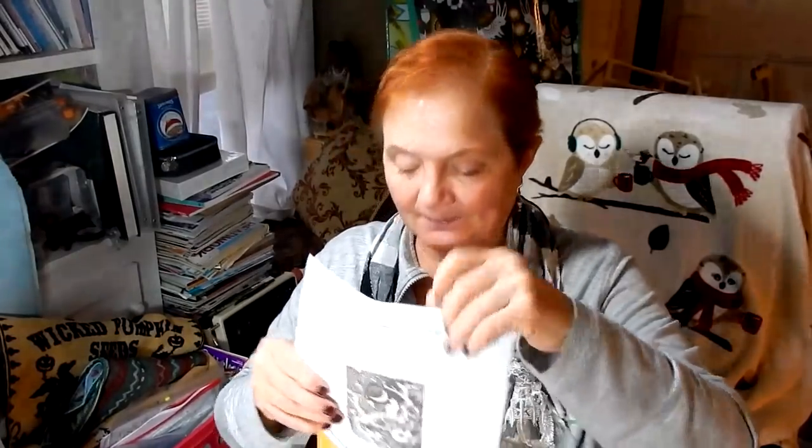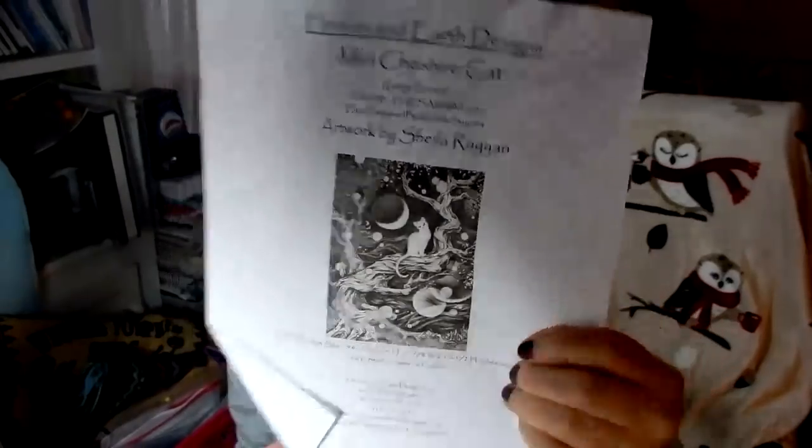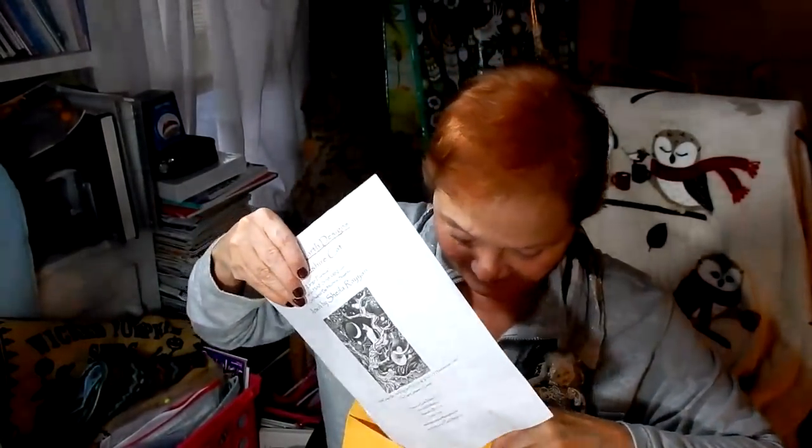I may show you all the charts, all the full coverage charts I have at some point, but that won't be today. And then this is called Cheshire Cat. Also a Heaven and Earth design, artwork by Sheila Rayanne. Really cool. This is one of those kind of black and white ones that only uses 16 colors. And I said, oh, 16 colors, I'm in. Yes, sir, I'm in.